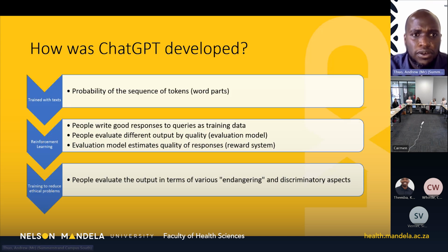Okay. So it's trained with text. We looked two slides ago at the amount of text it had to go through, and this is really impressive as is. It looks at the sequence of tokens, and these are just word parts, so not necessarily whole words, but maybe concepts or ideas or words put together. And then that information is put through a reinforcement learning process. So people would write responses to queries as training data. A good example: "Hi, how are you doing?" is the question, and what's the ideal response? And you'll say, fine, good, okay. And we would have ratings based on this response. And depending on how the trainers train it and say this is the best possible response in this particular context or to this particular question, it will develop that.